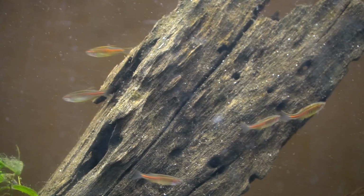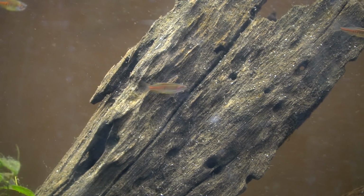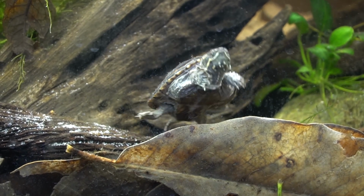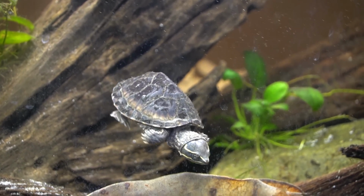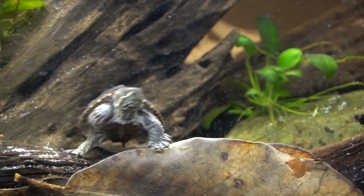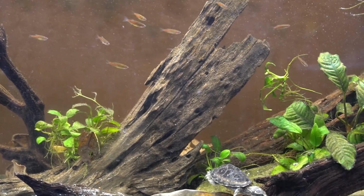The stink pot does not seem to be paying them any attention other than to stare at them in confusion. Everybody's settling in really well. They're looking really good, and as you can see, Stinky is currently thriving. I do need to step up my snail breeding game in order to supplement his diet because he just annihilates them as soon as I put them in there.